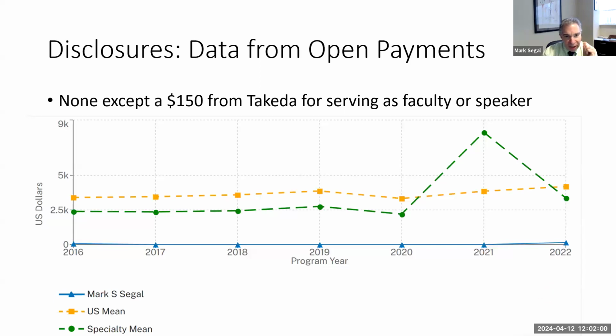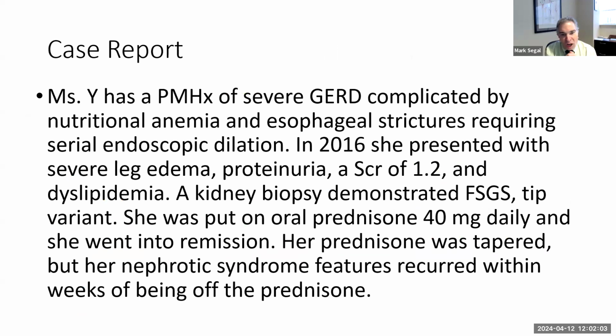So we'll begin with a case report. Ms. Y has a past medical history of severe gastroesophageal reflux disease, complicated by nutritional anemia and esophageal strictures requiring serial endoscopic dilatation. In 2016, she presented with severe leg edema, proteinuria, serum creatinine of 1.2, and dyslipidemia. Kidney biopsy demonstrated FSGS, tip variant. She was put on oral prednisone, 40 milligrams daily, and she went into remission. Her prednisone was tapered, but her nephrotic syndrome features recurred within weeks of being off the prednisone.